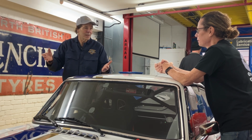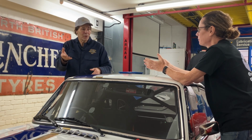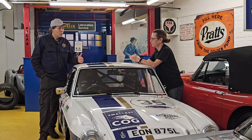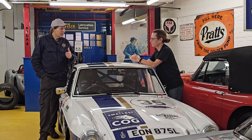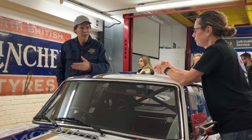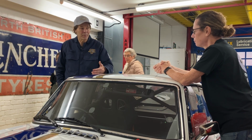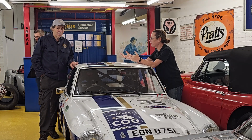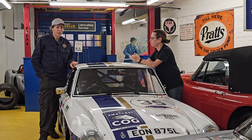Loaning is great. As I said, we are a charity, and the charity has to cover its cost here. Also, your colleagues that have a good collection, it's for their enjoyment as well. So therefore, they're going to get massive satisfaction out of seeing their cars in the museum and for people to enjoy, and sharing the joy that they get out of owning those cars. Exactly.